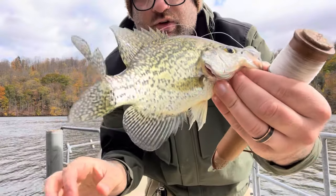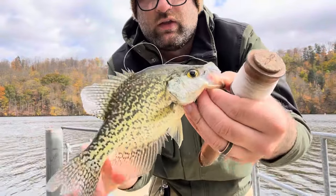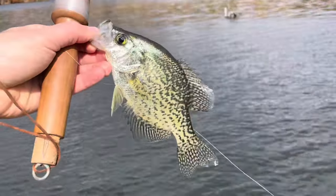You know what? We'll even snap a picture of this guy. That's a nice fish. I like that. First decent fish of the day. Let's let him go. Right on.